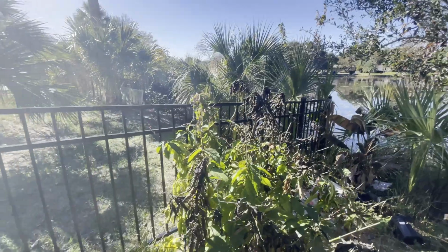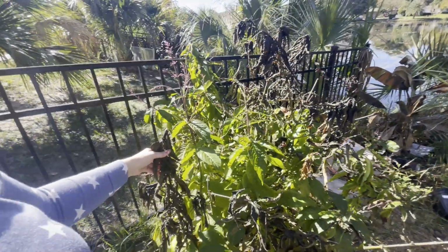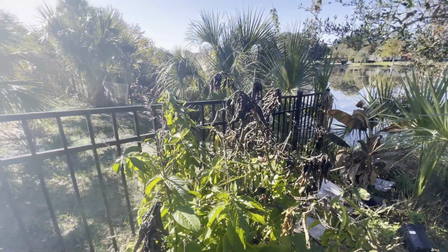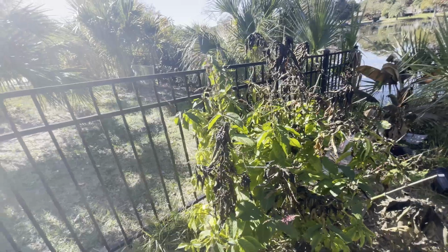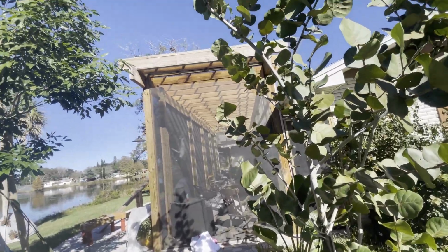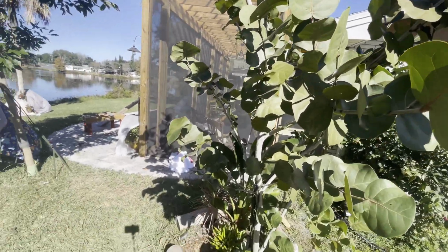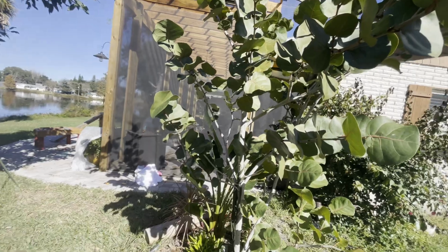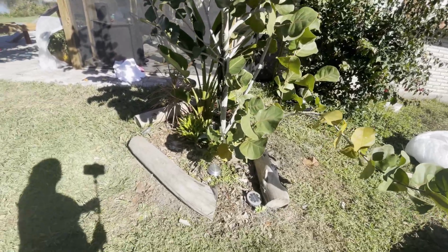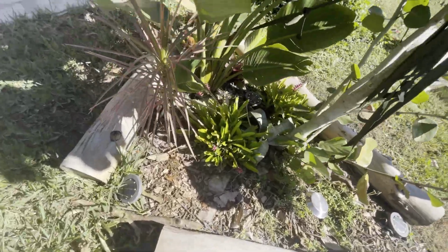So, gosh, what is this called? Firespike? This one, I'm glad I covered it, but the top did get a little fried. But I'm glad I covered it because I might have lost it. I'm super happy about this guy because I don't even know how many leaves he'll lose, because it's over here near the porch, the back screen. So I think I got enough heat from the house that it did okay. And down here was covered up, and all of the bromeliads look nice and happy.